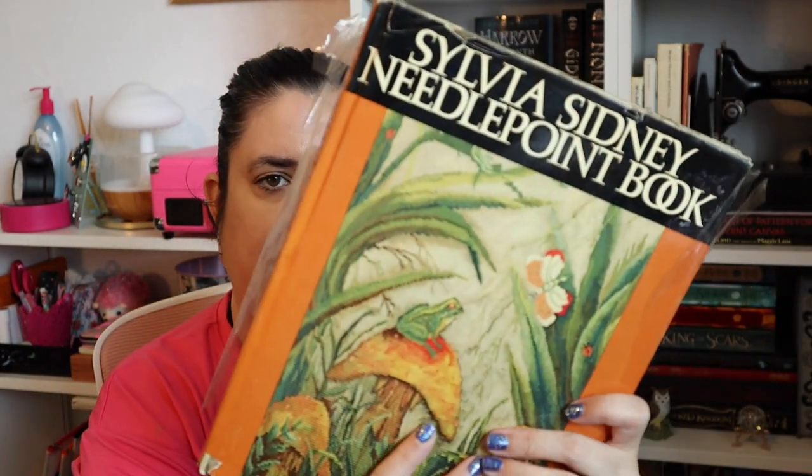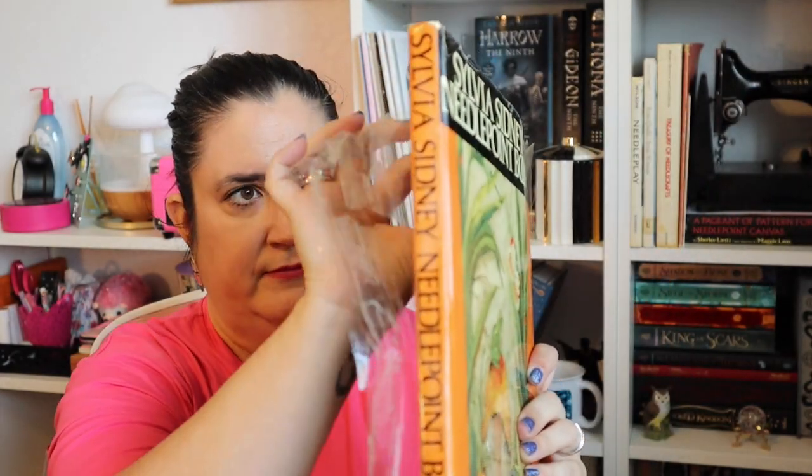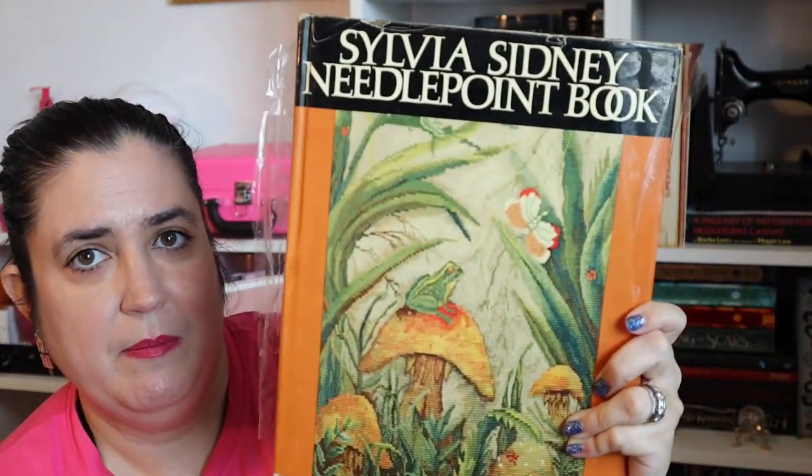This one, I don't know if I need to fix it up. Definitely a rescue. This is called the Sylvia Sidney Needlepoint book.